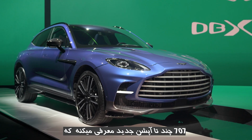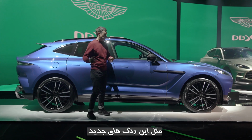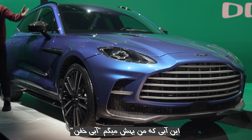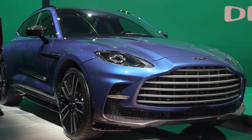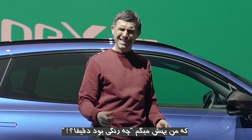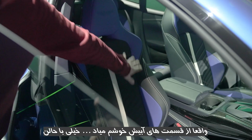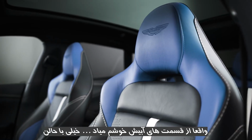The 707 will actually introduce some new features which will also eventually be able to get on the standard DBX, such as these new paint colours, this blue, which I've named Awesome Blue, and that other colour over there, which I've called, what colour is that exactly? You'll also be able to get the two-tone seats. Really like the blue inserts in there, look really cool.